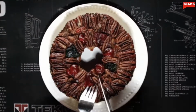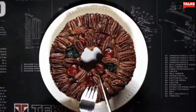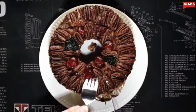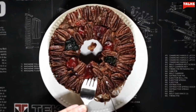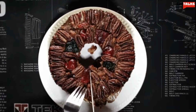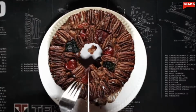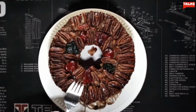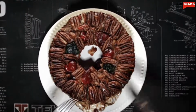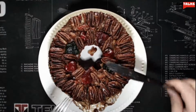Oh my god. Jesus. So probably better to use some kind of serrated blade on this because a butter knife just... Jesus Christ. Holy shit, that's like cutting through a... Oh my god, that shook my camera. I had to move it so hard. Alright.